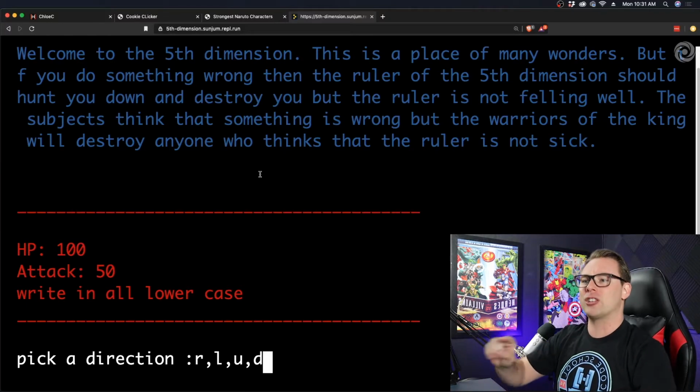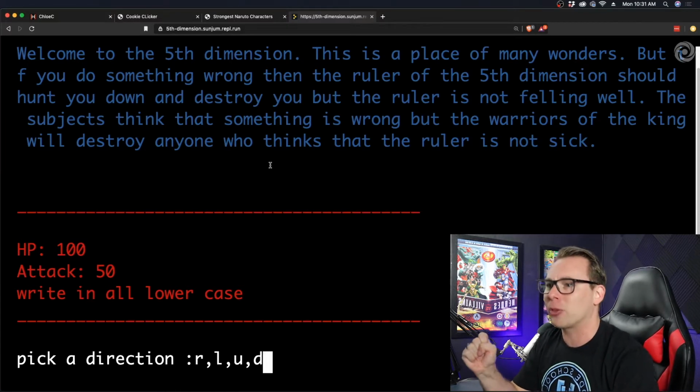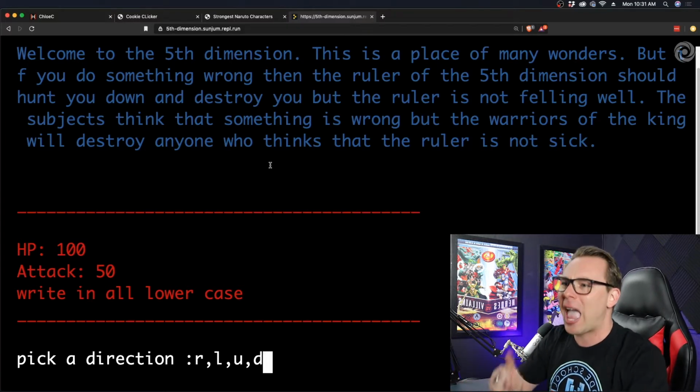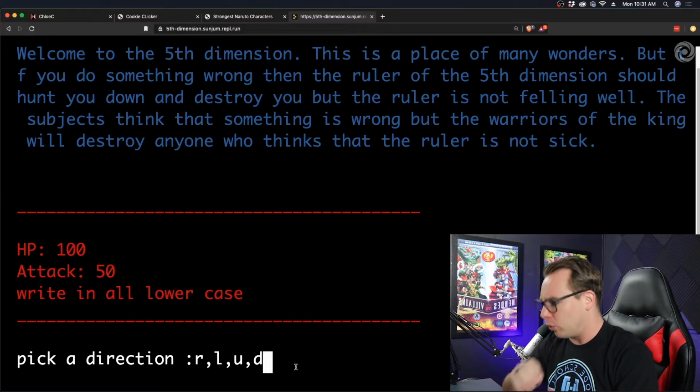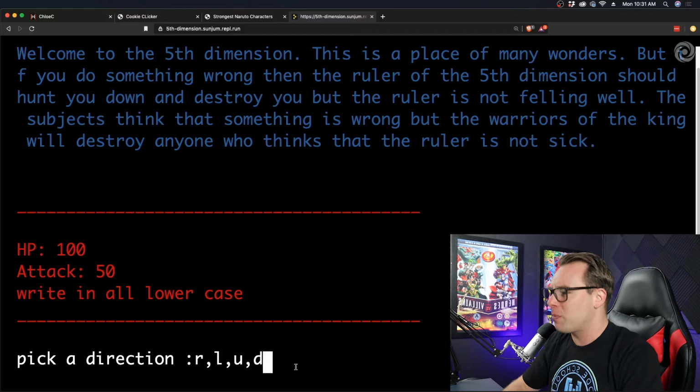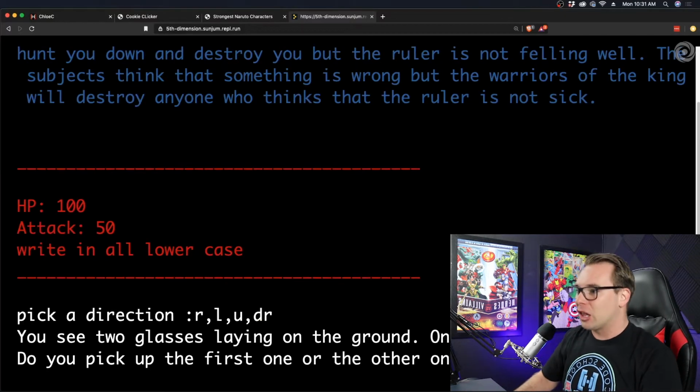But the ruler is not feeling well. Uh-oh, what are we going to do? The subjects think that something is wrong, but the warriors of the king will destroy anyone who thinks that the ruler is not sick. Ooh, okay. So I know this is a work in progress, so I can only pick the right direction, but I'm going to go right. You see 2 glasses laying on the ground.